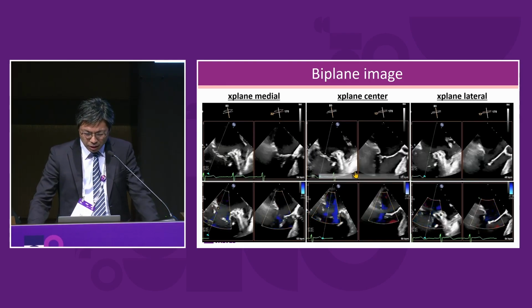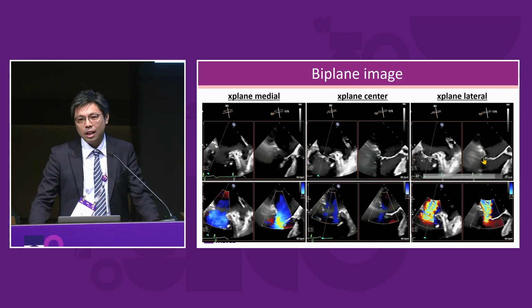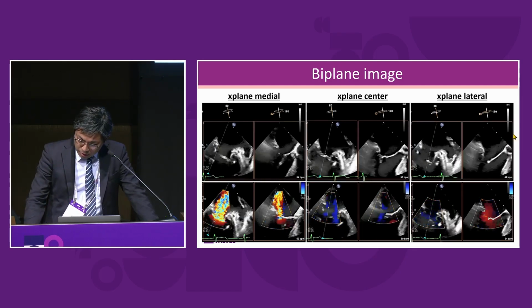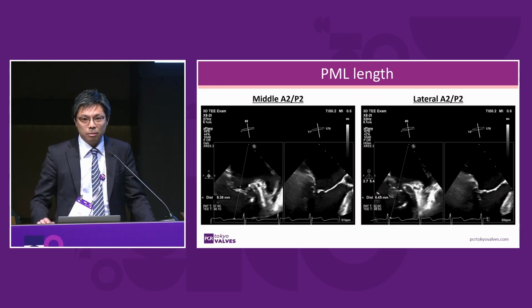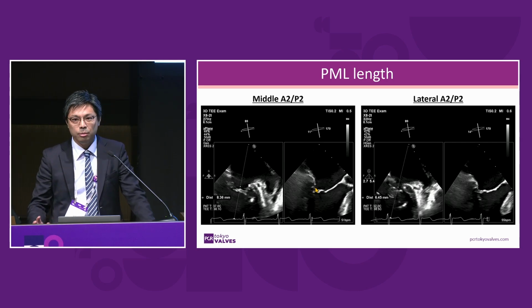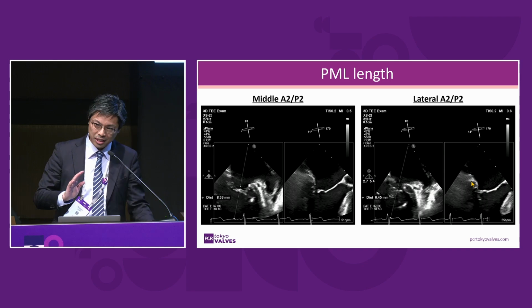The posterior leaflet is not so well visualized, and I think it's due to the cardiac sarcoidosis. There is some asymmetric tethering, and the length of the posterior leaflet is very unclear. This is a measurement by my echocardiographer. At the central P2, you can see around 8 millimeters. At the lateral P2, it is more unclear, so it looks like 6 or 7 millimeters.